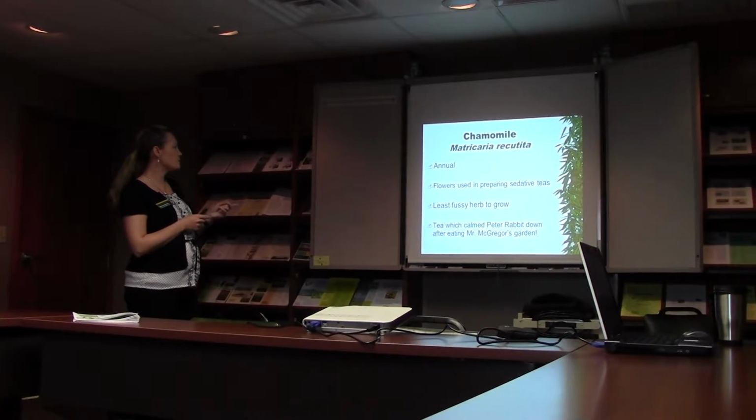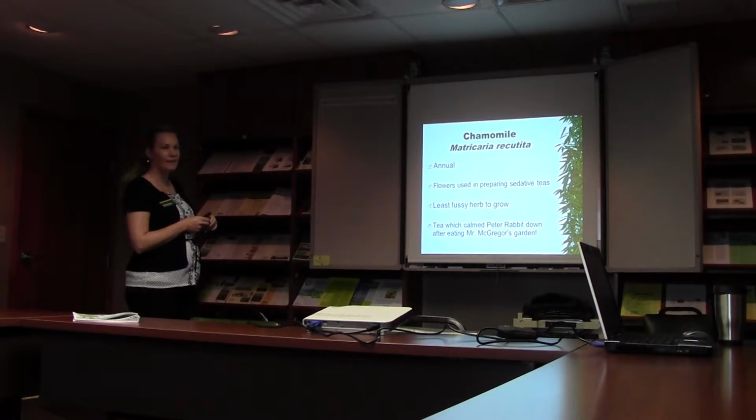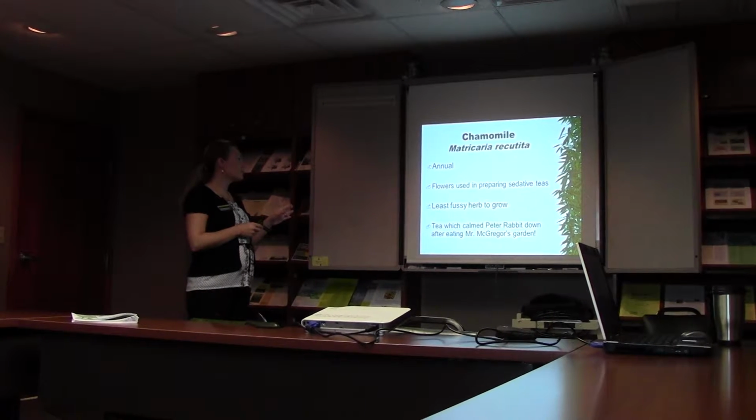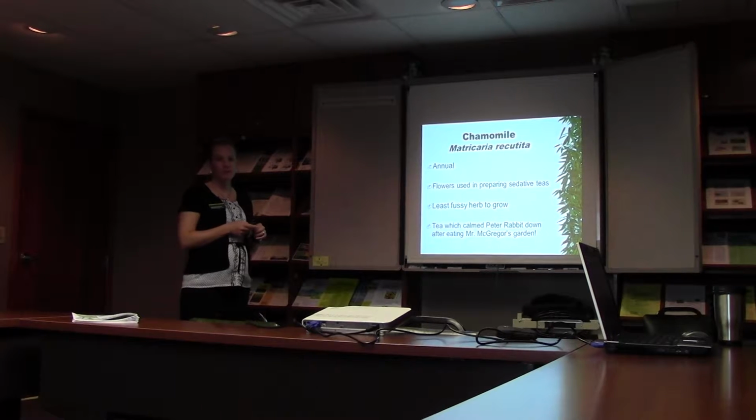So this goes well into a tea, as it says on the bottom, which calmed Peter Rabbit down after eating Mr. McGregor's garden, which I think is a cute point. It is something that calms you and the level of stress. It says it's a sedative tea. I think that's a strong term. It's more of a de-stressor, and you'll see a lot of chamomiles in nighttime teas.